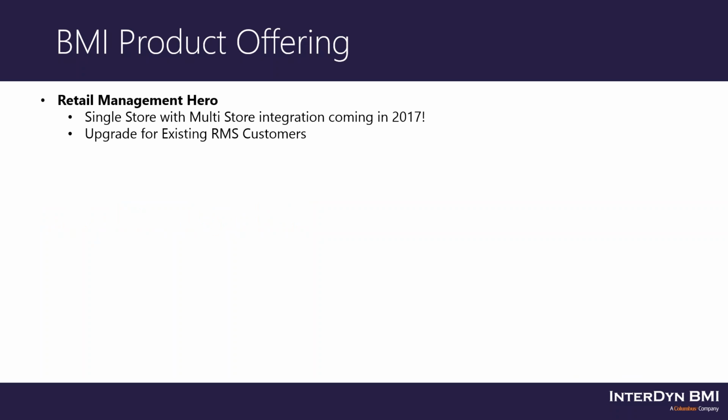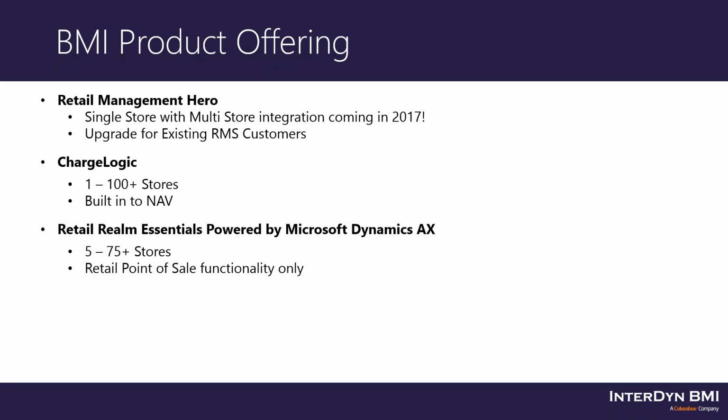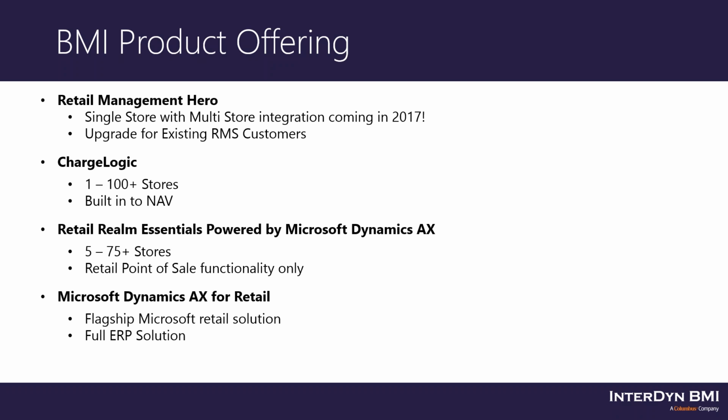Retail Management Hero is one of the products that BMI offers, and it's the primary product that we're looking at, especially for single store RMS customers and anybody who's looking for a single store type solution. We also offer a ChargeLogic product that's built into the NAV ERP accounting package, and we have Retail Realm Essentials, which is powered by Microsoft Dynamics AX, and we also offer the full AX suite of retail. AX for Retail is Microsoft's flagship retail ERP solution, and Retail Realm Essentials is a scaled down licensing version of that, just the retail point of sale functionality. So if you don't need all of the advanced accounting and distribution and marketing that goes into a full AX solution, Retail Realm Essentials is a very good choice to look at.